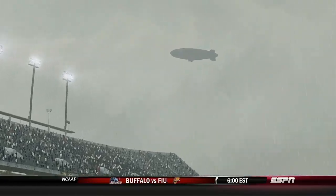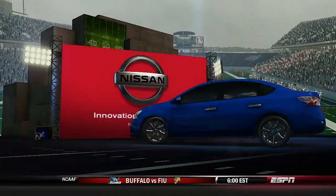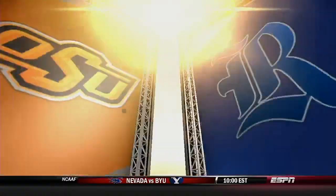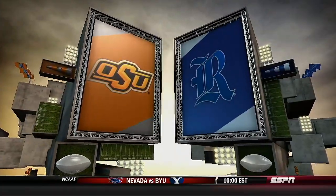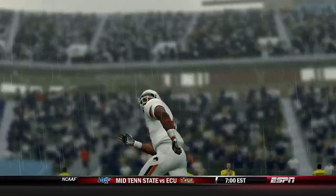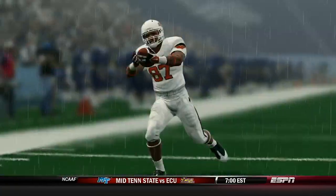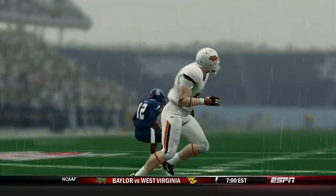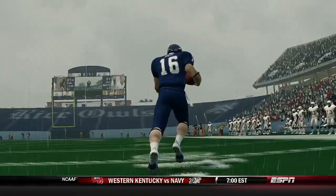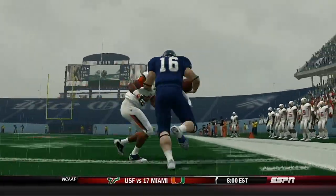Glad to have you with us in the studio for the EA Sports NCAA Football 14 Halftime Show, presented by Nissan. Innovation that excites. Reese Davis and David Pollack here, completely locked in on that first half. Locked up on the scoreboard at halftime, and not really much separation in terms of who's had momentum in the game either, David. It seems as if every move one team's made has been countered by the other.